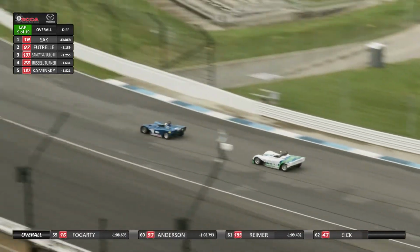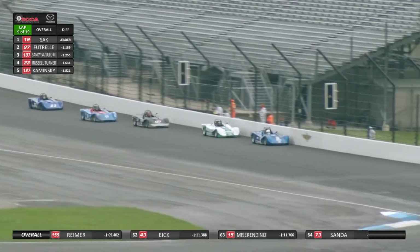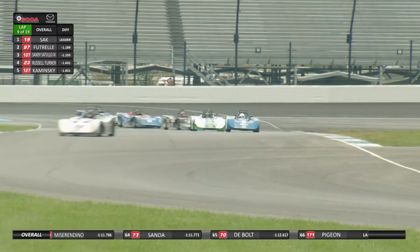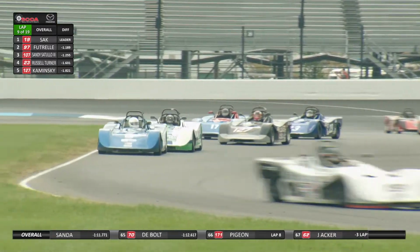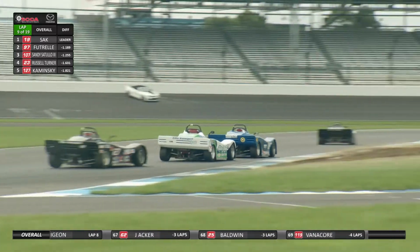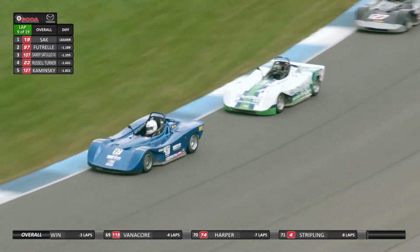While we don't have rain, the other side of the equation is, it is 72 degrees and humid, so you need these cars to still be getting some good air. But boy, Sattullo is doing everything he can to try and shove our Tire Rack pole sitter, Franklin Futrell, up to the back of Sak. And Sak is just throwing down some impressive laps on his own.